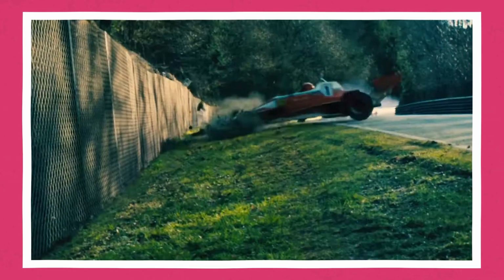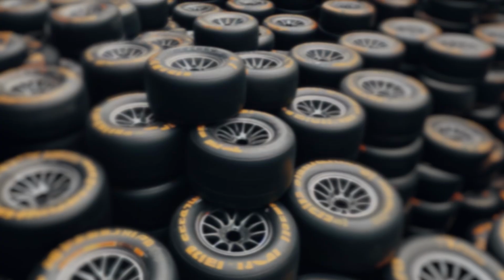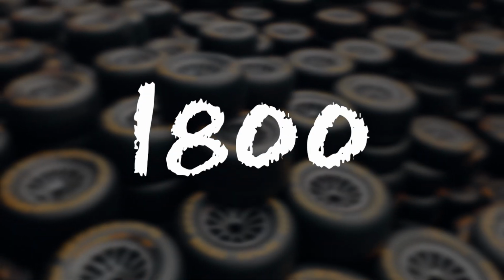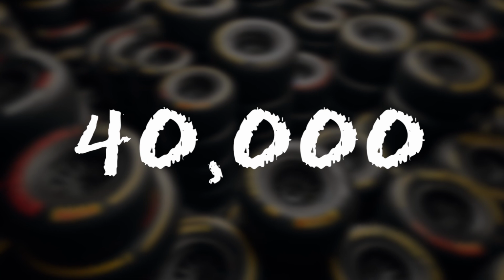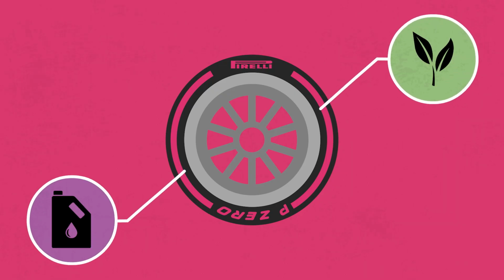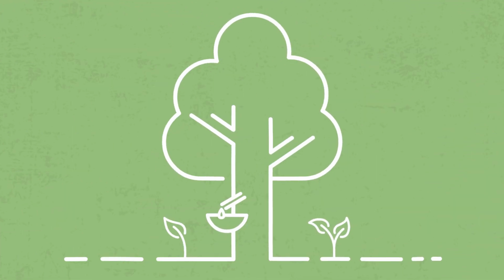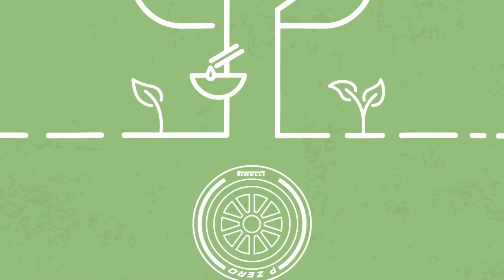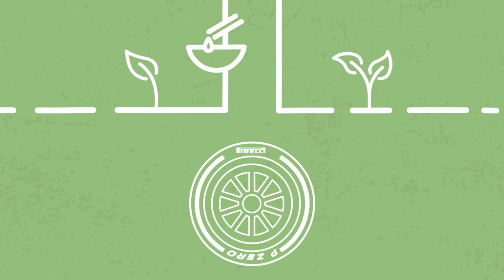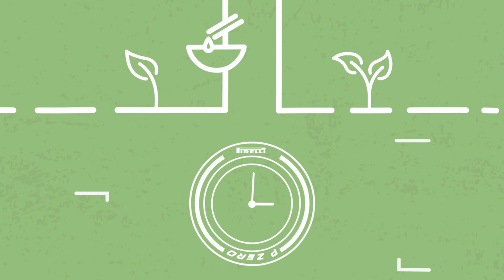But you'd assume they also have a few spare knocking about just in case. Well, you're not wrong. In fact, Pirelli supplies approximately 1,800 tyres per weekend, and close to 40,000 tyres over the whole season. Pirelli tyres are mostly made up of natural and synthetic rubber. Though natural rubber comes from the rubber tree and is technically biodegradable, it still takes a very long time to decompose. Synthetic rubber, on the other hand, is a type of plastic, which takes even longer and releases harmful chemicals.